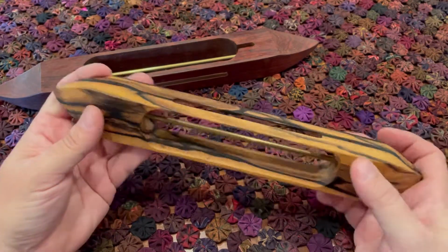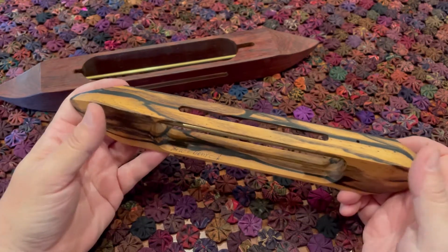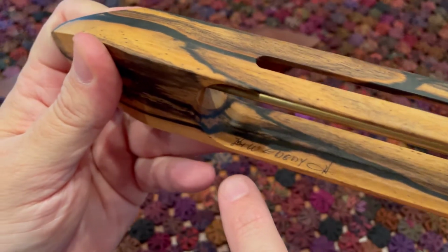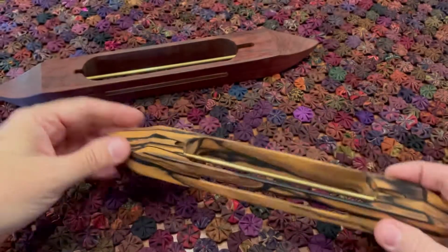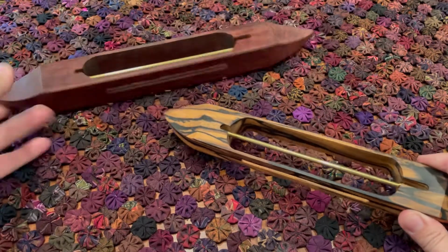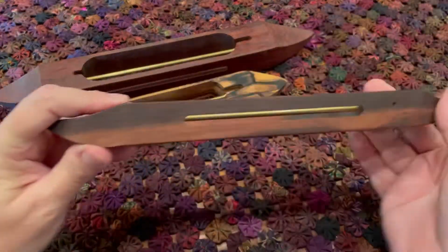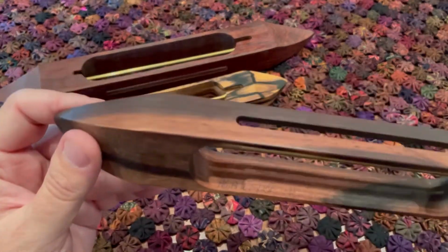I think this is a zebra wood. Oh, excuse me. It's a black and white ebony wood. He writes all the names of the woods on the shuttles, and then he signs it with his signature here. So those are really great. This one was Cocobolo. That's a really nice heavy one. It's another really beautiful one. Has this beautiful flaming on it.